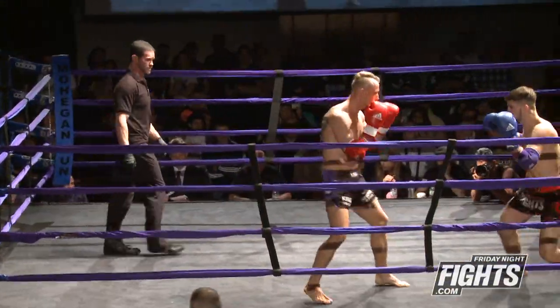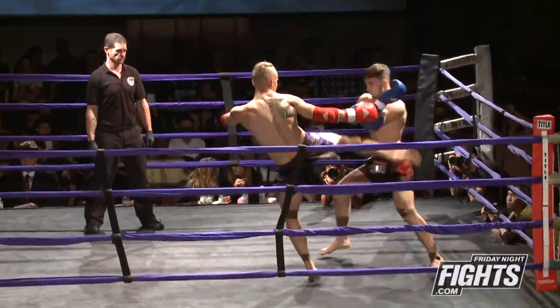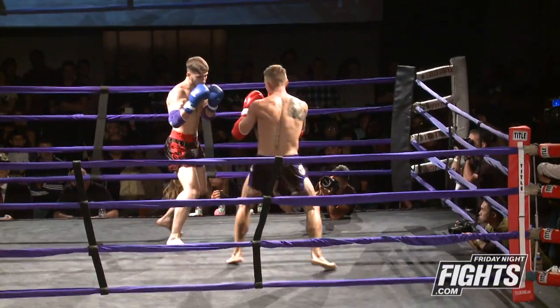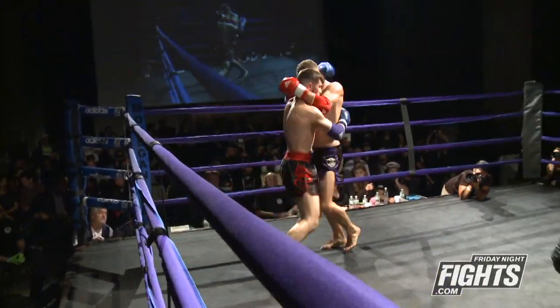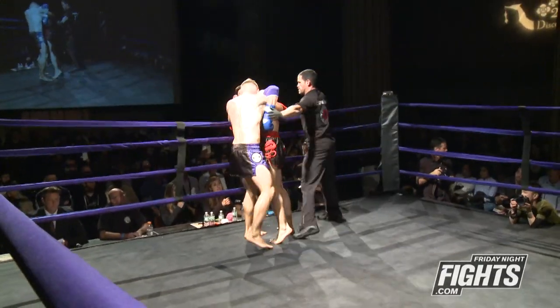Very athletic. You can see him circling in, circling out, not giving Pawel much of a target to hit. I think this is a good matchup for styles. One guy's a mover, one guy kind of plants and throws. Nice. I think this might be where Pawel might have him, though.